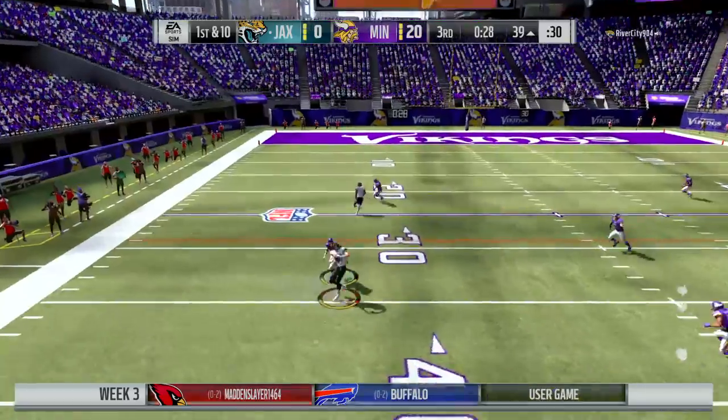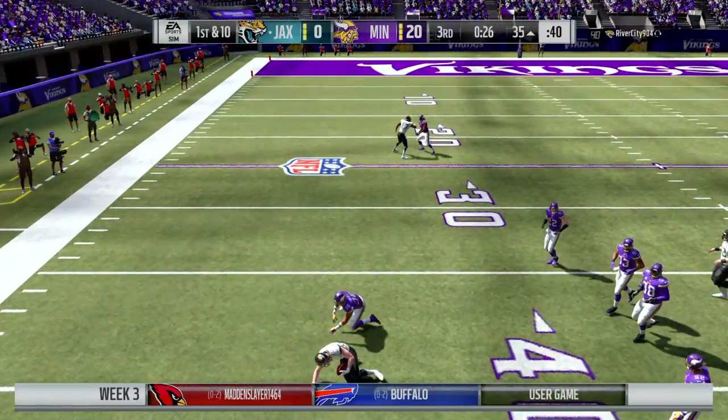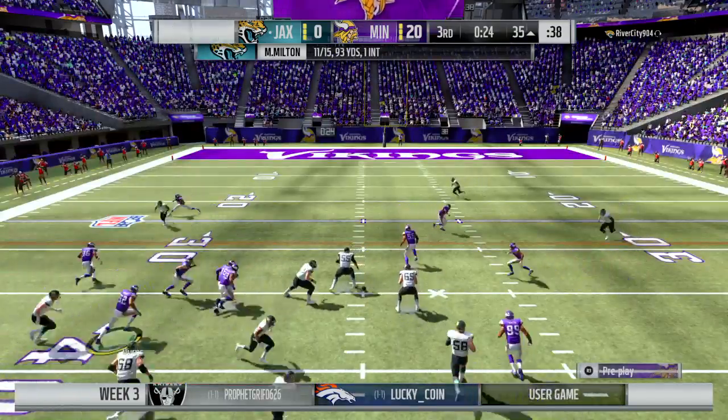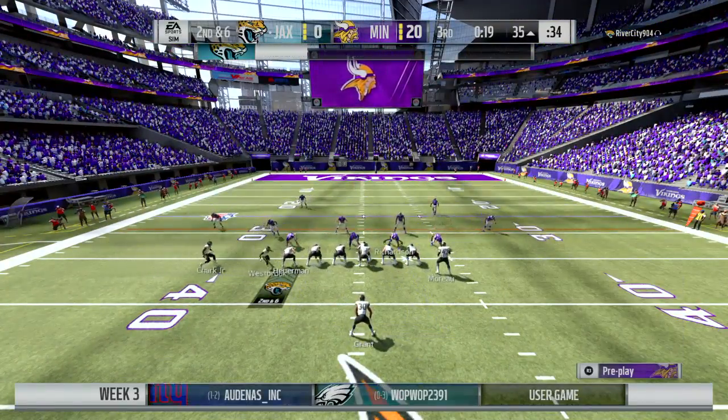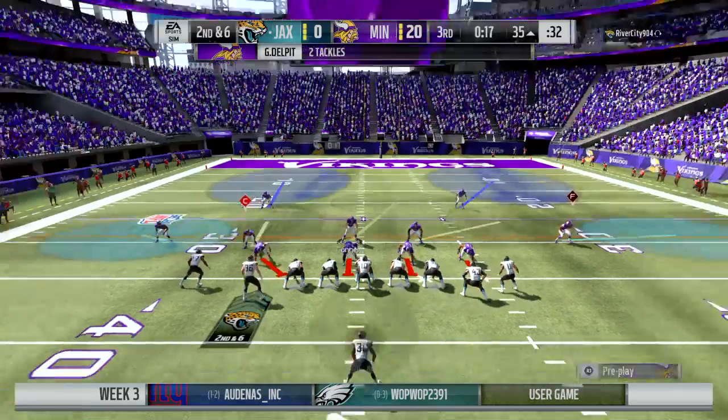They'll look to throw here on first down. And that's complete to the tight end, Hireman. And he'll go down here at the 35-yard line. That throw good for 4. It's second down.